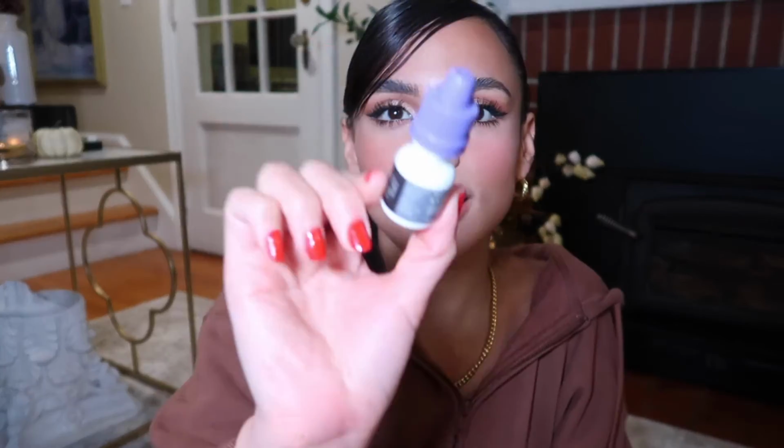This is that item that you don't think about that will actually complete a makeup look and just amp it up and take it to the next level because your eyes just look so bright and awake. And it's only $12 from Amazon.